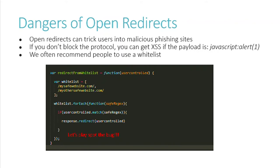That's a good point. It does a partial match because this is regex. It's sort of like it contains. So what kind of URL could you put through it? Gotcha. So he said it doesn't do a full match, and you could probably have a subdomain of that site or another site like my safewhitelist.com.blah, right? There's some other bugs. Anyone have any other idea what's broken with this?